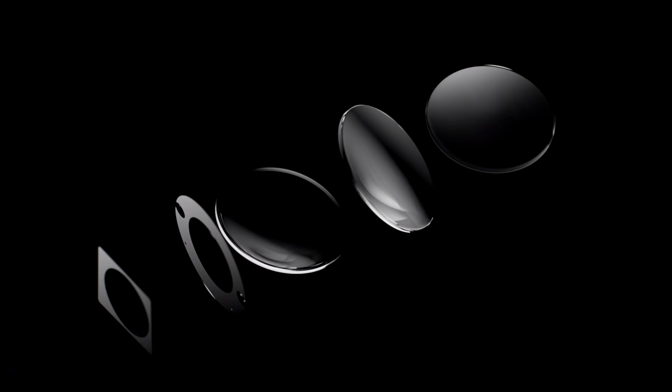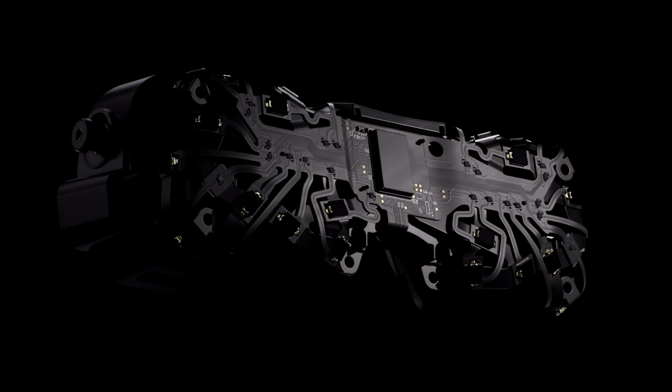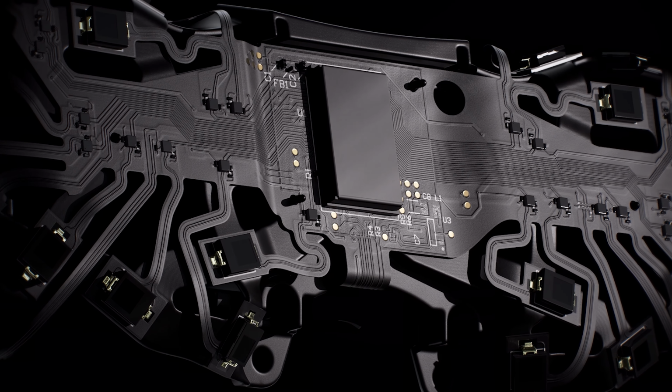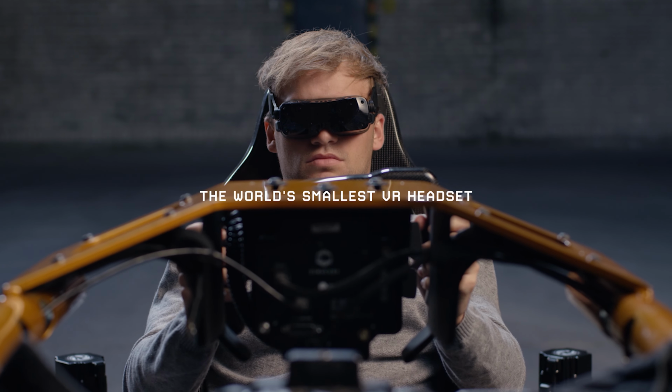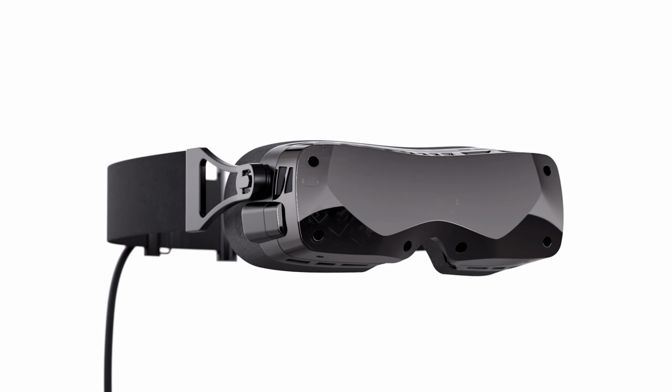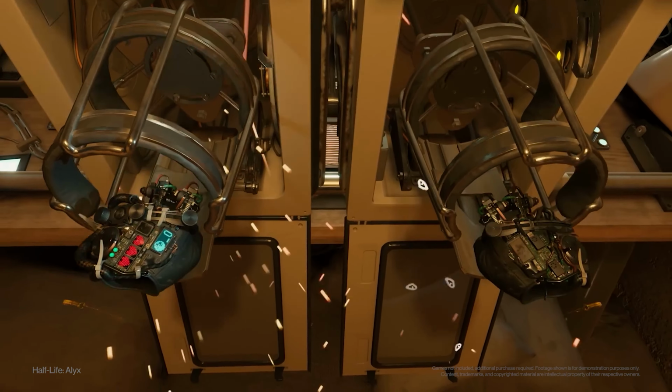And after over a year knowing about this project and keeping my mouth shut, that was hard, I can't believe it, I can finally talk about it. Because today Bigscreen is presenting Bigscreen Beyond, the world's smallest virtual reality headset ever made. The headset with the smallest form factor, packing one of the best technologies out there. What I would call the dream of every VR enthusiast.